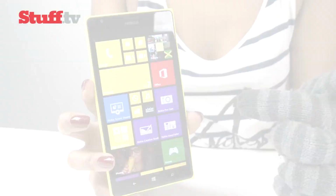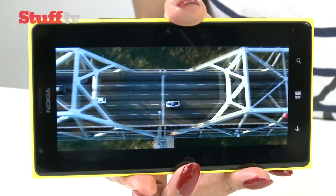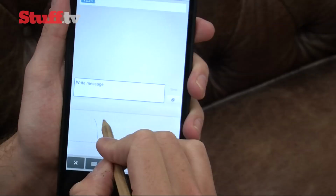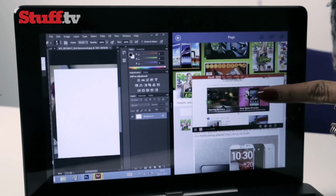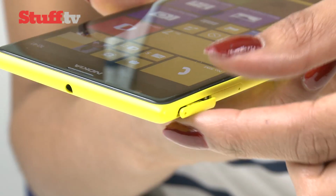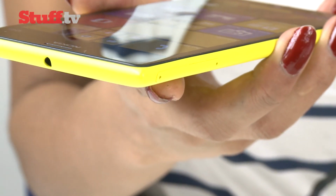But while the extra screen space is great for browsing the web and watching movies, there's no unique functionality that takes specific advantage of the extra space, like the Note 3's multi-view feature and S Pen stylus, and the Sony Z Ultra's ability to scribble on the screen with a bog-standard biro. Windows 8 and even the Xbox both offer the ability to snap apps to the side of the screen, allowing you to deal with 2 things simultaneously. So it's a shame the 1520 doesn't do the same. There's no removable battery either, but you can boost the 32GB of internal storage by up to 64GB via microSD.